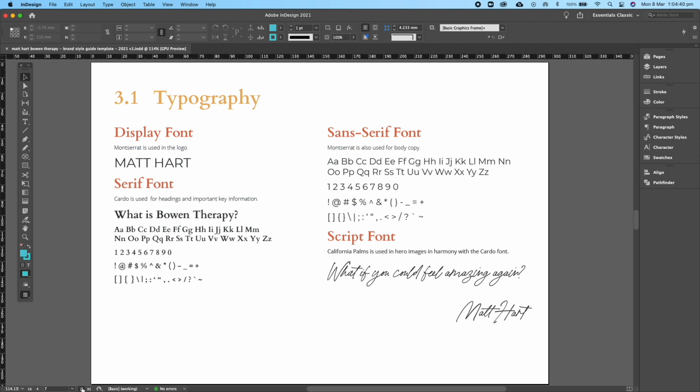Another important thing to figure out is typography. What's the display font, the serif font for headings, the sans serif font for the body copy, and the script font that we use in our hero images.